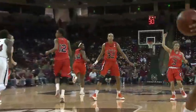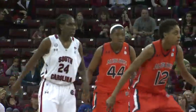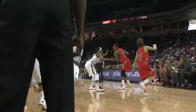Ordead, low post, Tracy Tanner. Spins up with the right hand, banks it in, down two. Tracy Tanner with 10. 49-47, Auburn down two. Najet will pull up for a three right wing. She missed it. Rebound, Clay taps it up, and it's good for Muhammad.